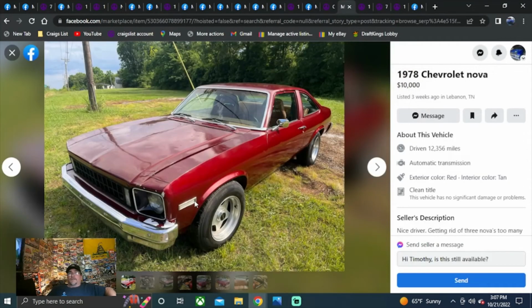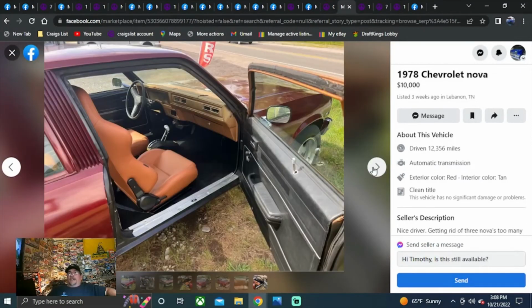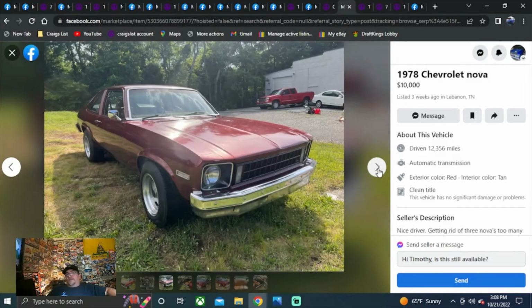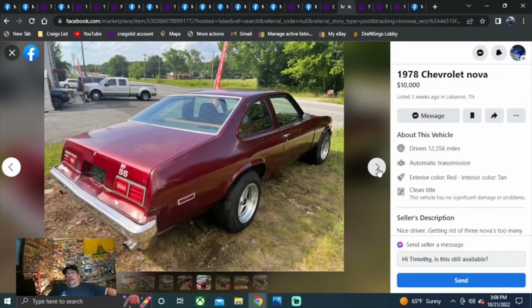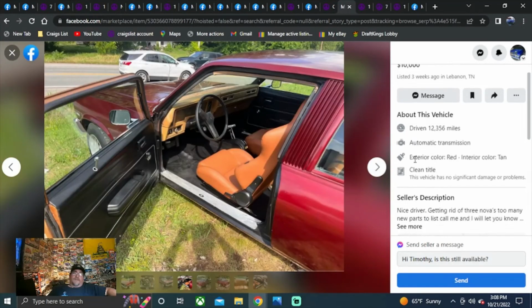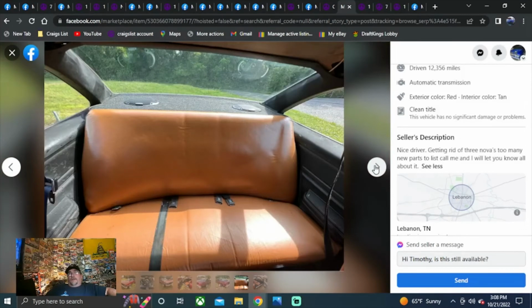On to another one. This is 10 grand. We actually made it up to 10 grand on these. 1978 Chevrolet Nova. That's like that set of Kragers I threw on my car just so we could roll it around. Remember when I went and bought my Cyclone, it didn't have any wheels at all, and I actually found a set of these for like 80 bucks with tires. So I already sold them. Sold them for like 140 bucks. I think they fit Ranger or whatever else they did fit, but I don't like the seats. I don't like the paint job. I really don't care for the wheels either, so it's just 10 grand. I think we've looked at better cars already on this episode. That's my opinion. It says nice driver. Getting rid of 3 Novas, too many. New parts. I don't know where the other ones are at, but I'd pass on this one.